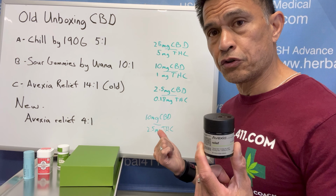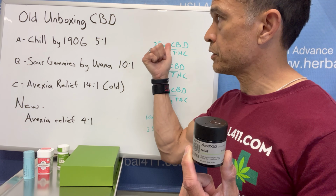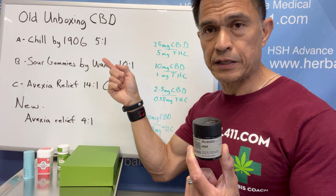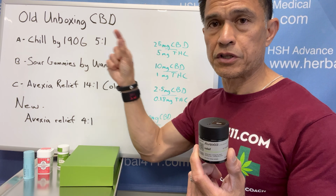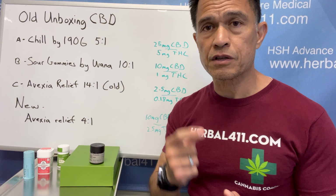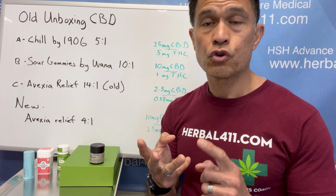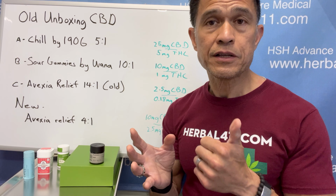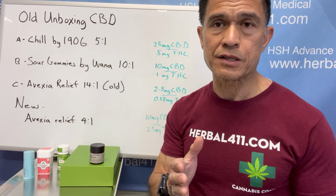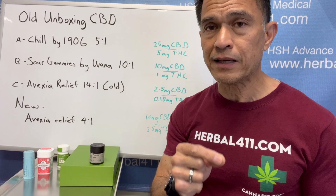So you can see the new formulation does pack a decent amount of CBD, nothing compared to the Chill by 1906. But if you check out my video on Chill, the unboxing I did, you'll notice that there's only a couple tablets in the Chill container versus 40 tablets in this container. So for success of controlling your inflammation, whether it's rheumatoid arthritis, esophagitis, Crohn's disease, ulcerative colitis, osteoarthritis, fibromyalgia, or a host of other inflammation-driven diseases, I think 10 milligrams of CBD twice a day is a decent amount of anti-inflammatory in your bloodstream.